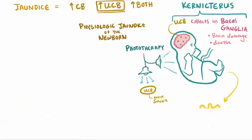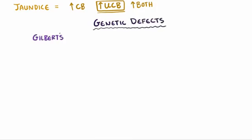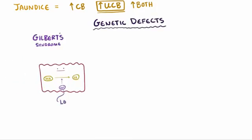Another potential case where not enough unconjugated bilirubin can be conjugated is through hereditary defects. One case is called Gilbert syndrome, where the UGT enzyme activity is low and has a hard time cranking up when needed. So maybe this liver cell can only pump through a max of 6 molecules per minute.